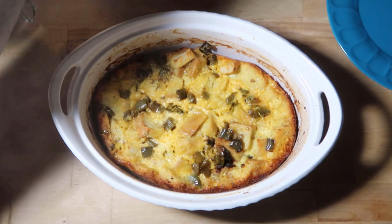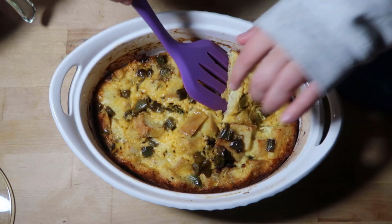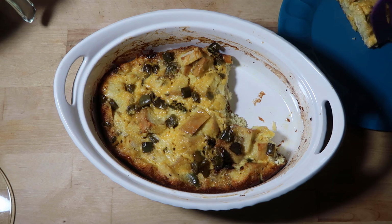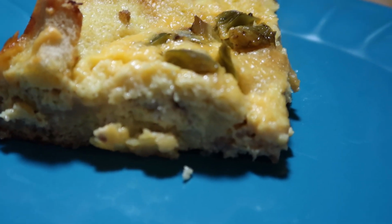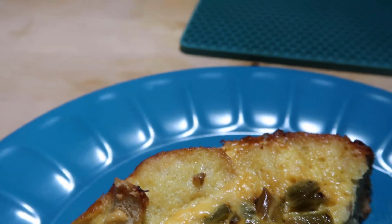But I decided I'm gonna give it extra support. This looks so delicious.